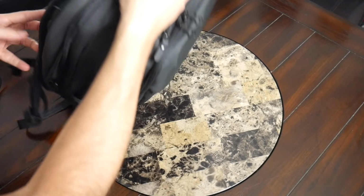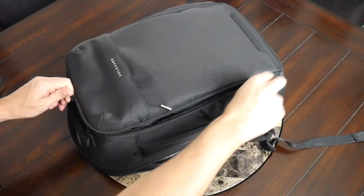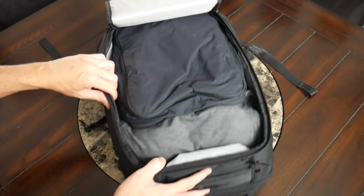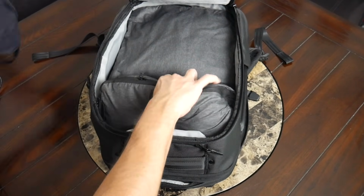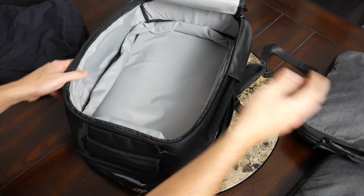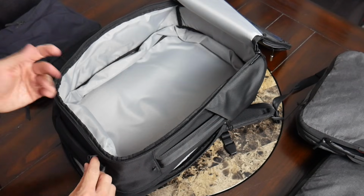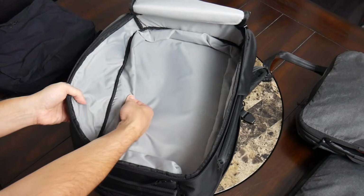And then moving into the primary compartment, otherwise known as the life zone, you have a clamshell style opening here. And with the bag compressed down, I was able to store my typical setup. So extra pair of shoes, compressible packing cubes, small and medium size here. And these fit in here pretty comfortably. Large open space also works well for EDC items. And then you do have the ability, as you can see, to expand this quite a bit.